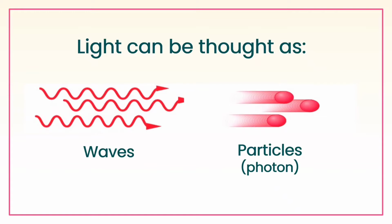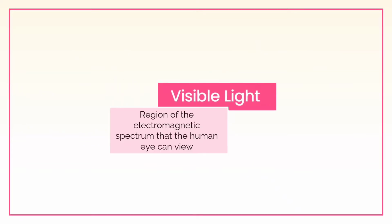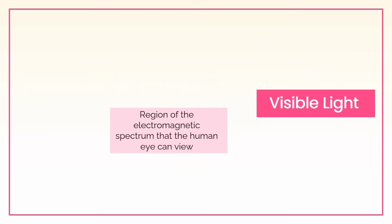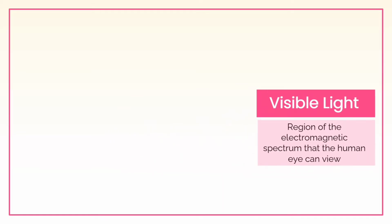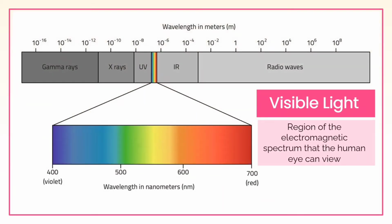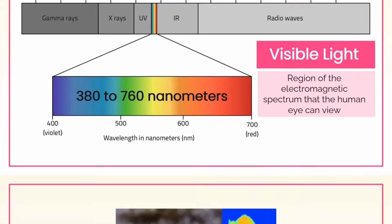Light, or visible light, refers to the region or segment of the electromagnetic spectrum that the human eye can view. So, as you can see here, visible light is only a certain part of the spectrum. We see light between 380 to 760 nanometers. That is visible light. We cannot see gamma rays, nor infrared rays.